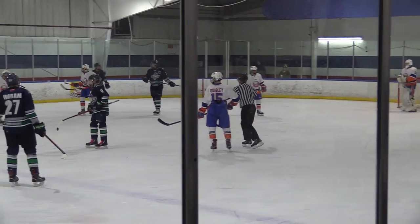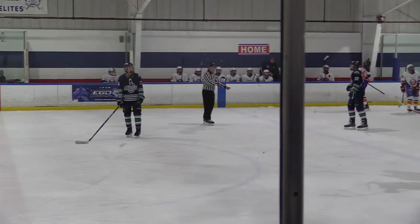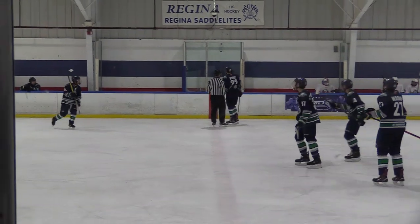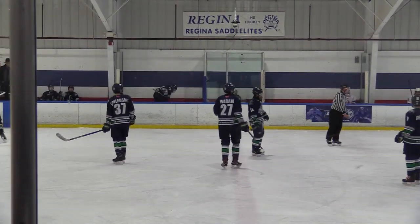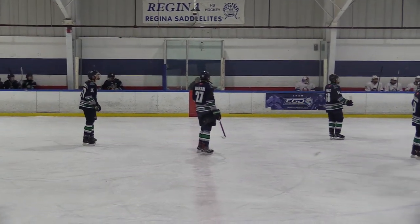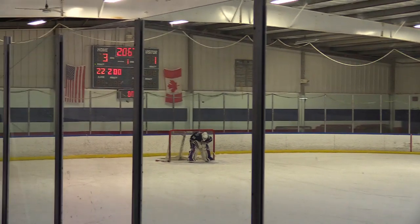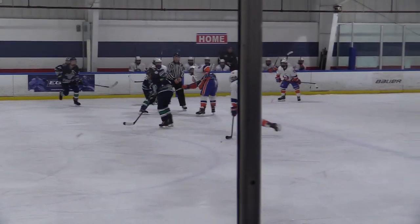Oh, we're going to call that a cross check. All right. Coach Butters cannot believe the call. The T-Birds are going to be killing a penalty here. Two minutes or less. Matthew Klink in the box for a cross check on the Islander player in the offensive zone. 20.67 seconds to go, highly accurate time out here.